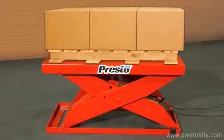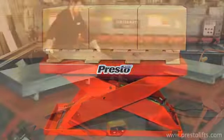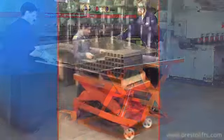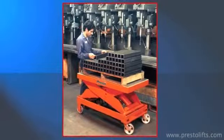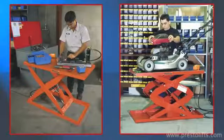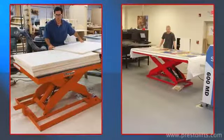XL Series lifts are ideal for a wide variety of uses, including loading and unloading pallets, feeding flat stock to punches, brakes, and presses, feeding parts and blanks at drills and machining centers, inspection, repair, and assembly, and handling large sheets in woodworking and graphic arts, plus many other uses.